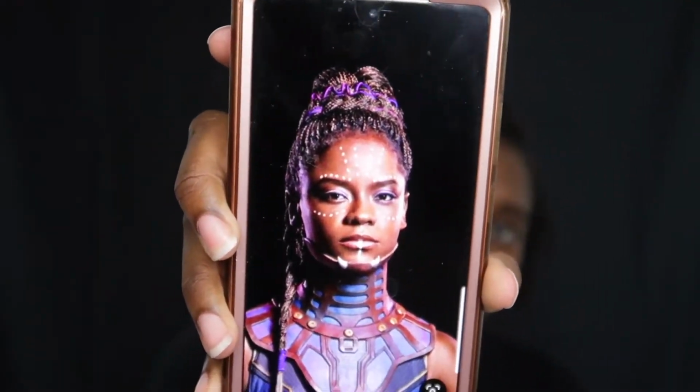I'll be recreating Princess Shuri from Black Panther. I'll be recreating this makeup look. This is gonna be my reference picture. Hope all goes well. I'm also gonna be trying to do a TikTok and reel video as well, so let's see how this is gonna go.